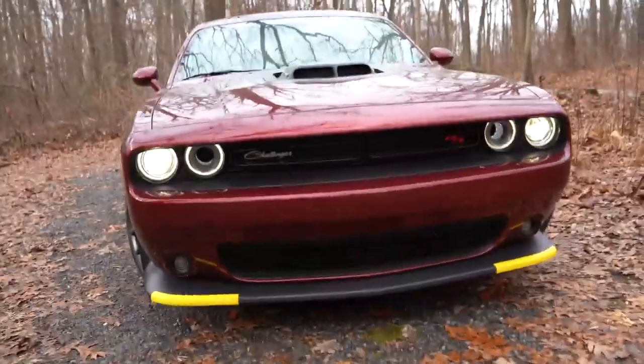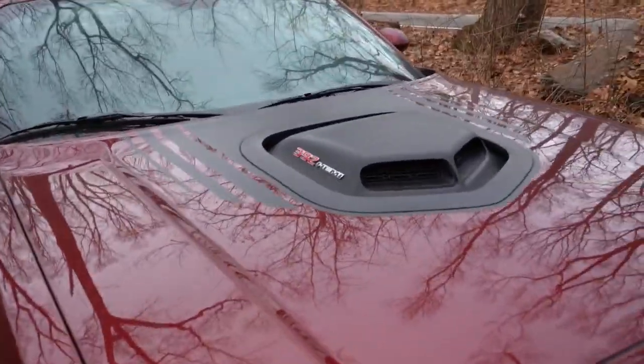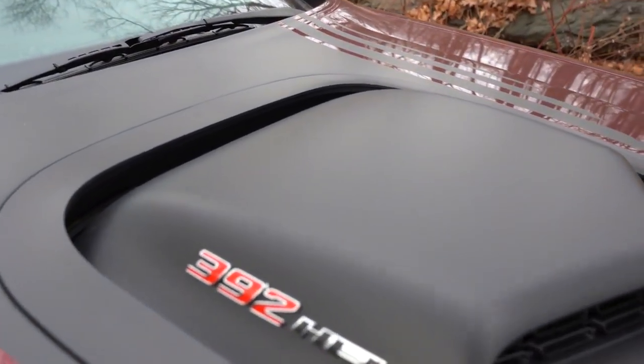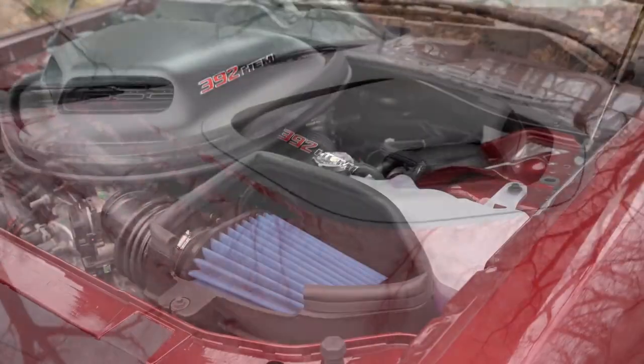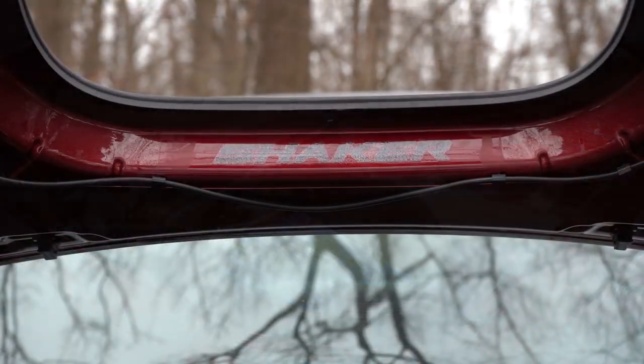But let's first touch on the Shaker package, because we do have that as an option here today. By the way, that goes for $2,595. That includes the Shaker hood that, of course, you are looking at right now, and that comes with a Shaker intake by Mopar as well. And of course, you have some Shaker badging throughout this one.